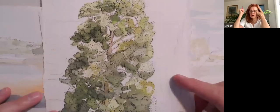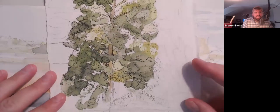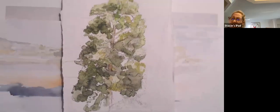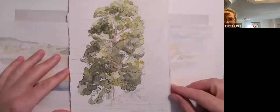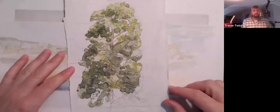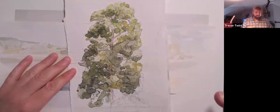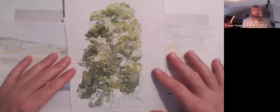Ooh, love. This big majestic tree. Hold on, let me zoom out further. So did you do the ink first or the watercolor first on that? I penciled it and inked it, then watercolored it, then went back in with ink and juiced it up because the ink can dominate the watercolor.